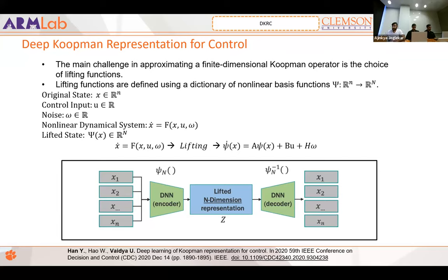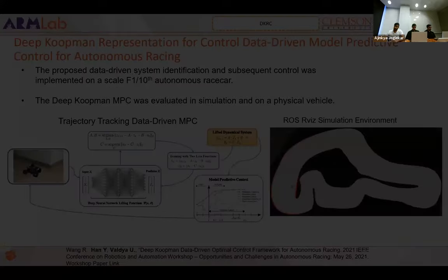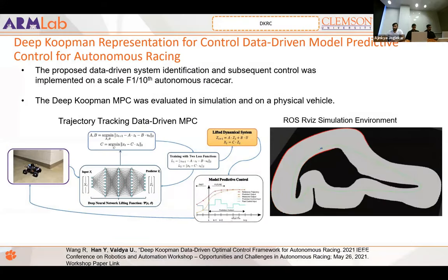So another approach to this is the DKRC, or the deep Koopman representation for control, where instead of manually choosing these lifting functions, these functions are nothing but the weights of a deep neural network in terms of encoder and decoder. We use the neural network for encoding this lifted space. And that gives us the ability to utilize this as a candidate function library, but one which is not static, but is always learning with new data.